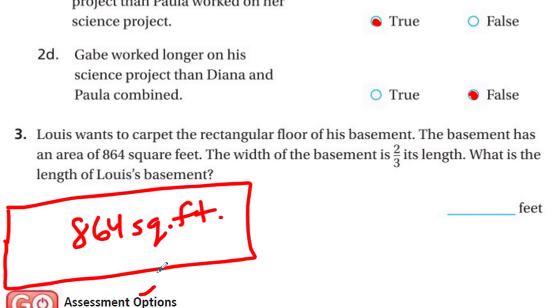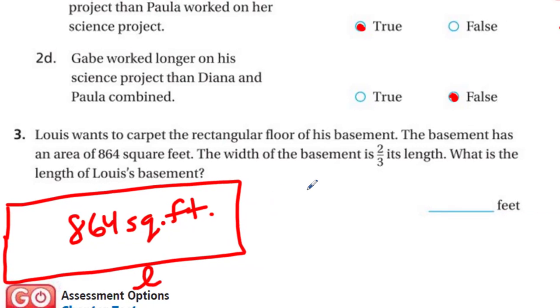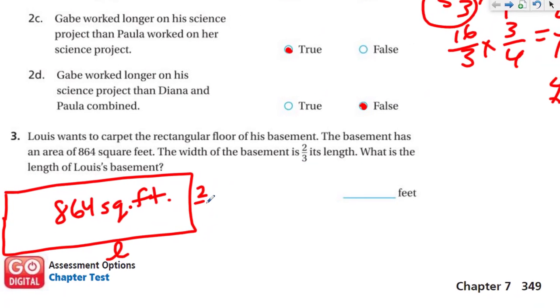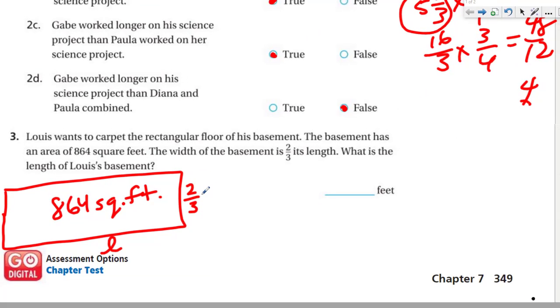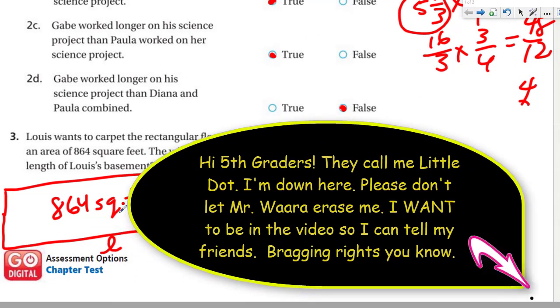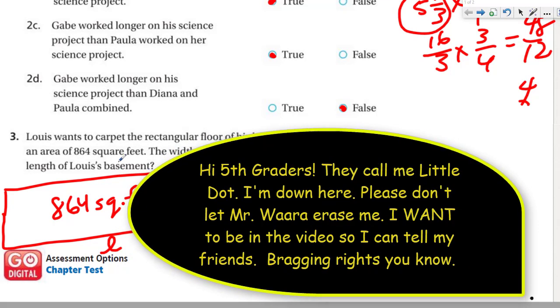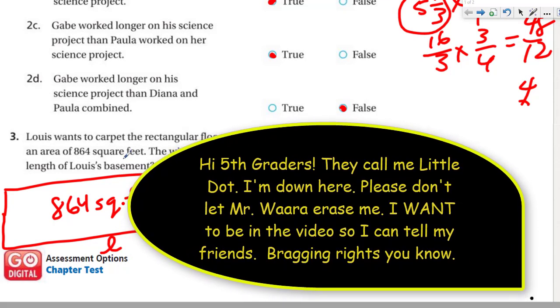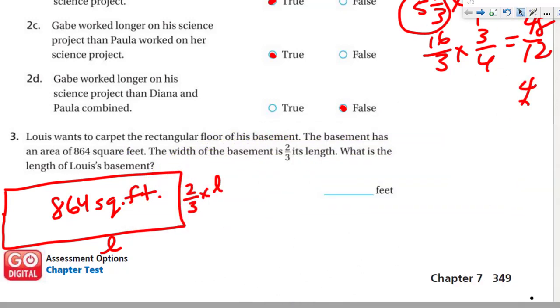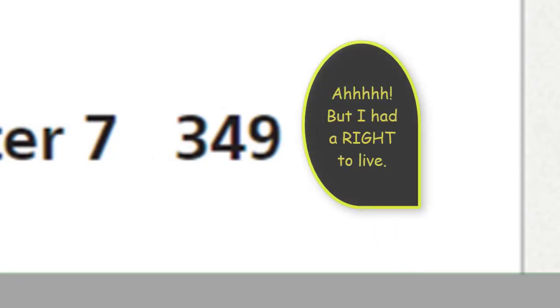Okay, so if this is the length, and it's saying the width is 2/3 its length. That's like saying 2/3 L, because that's 2/3 of L. So we'll say 2/3 times L. What is the length of Lewis's basement? Ooh. Now this is a doozy of a problem. A doozy, my friends. At least that's what we used to say in my time. Quite some time ago, I might add. Sorry, that black dot was bothering me.